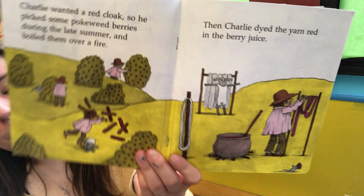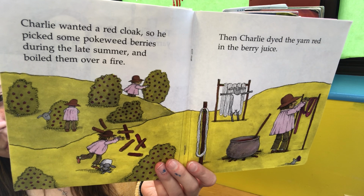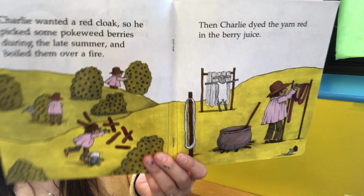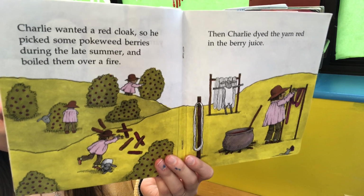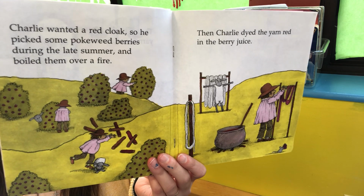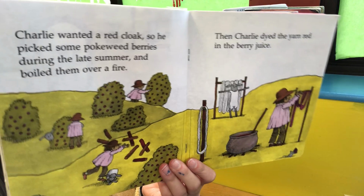So Charlie put the yarn in the berry juice, and the berry juice turned what color? It turned red. It turned the color of his cloak. That's the color he wanted for his cloak. So now the wool is no longer white. Now it is the color of berries.